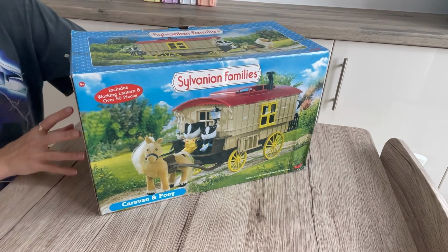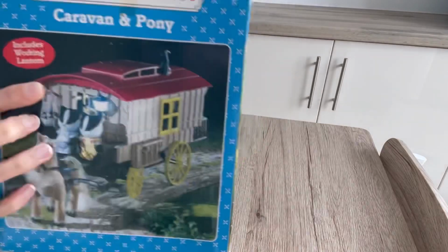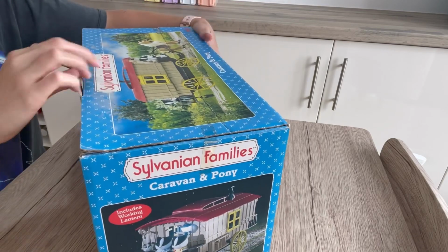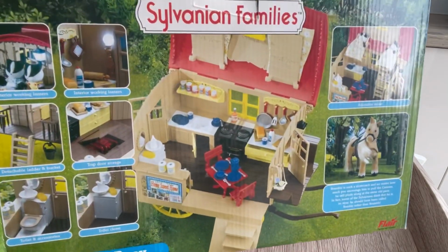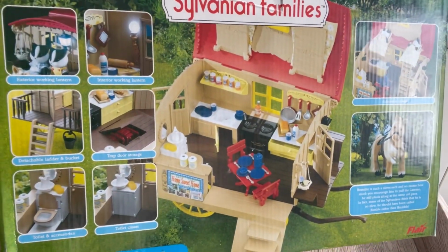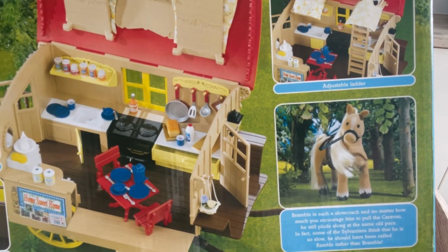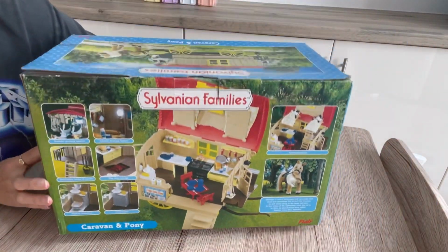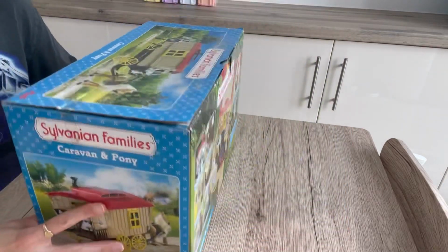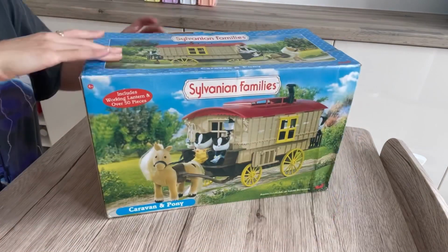So before we get in, let's have a quick look at the box. There's the front with the pony, the side with them at night because it's got a working lantern, and then there's the back. That shows what it all looks like open, how the beds fold down, another working light inside, the toilet, all the little bits, and also the pony, whose name I think is Bramble. Yes, Bramble the pony, in a little picture there. And then we've just got another little picture on the other side. So let's get into the box and have a look.